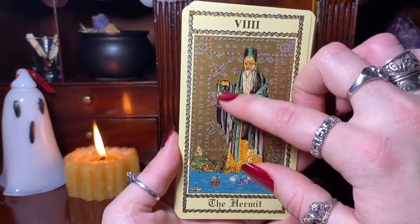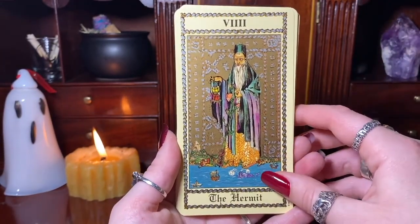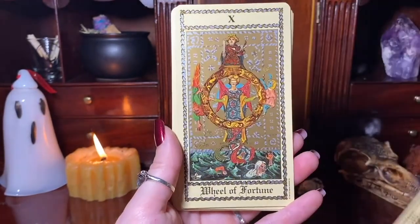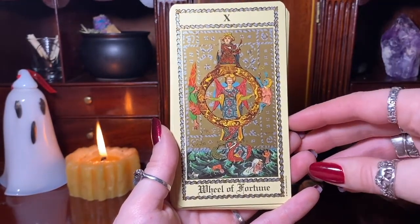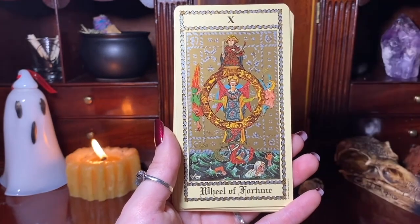But I love that he's got kind of like the stoplight lantern thing. He's also floating on water. There's a whole bunch of extra stuff going on down in the bottom here. Wheel of Fortune, which is really cool. We see someone actually turning the wheel, and she's got the blindfold on.